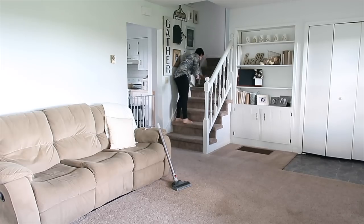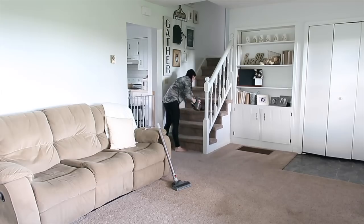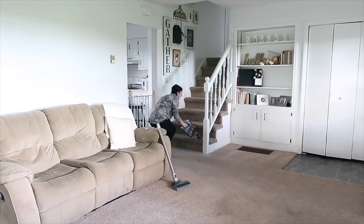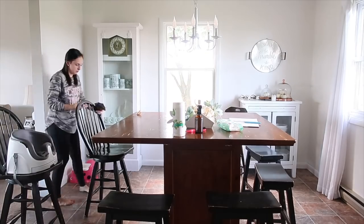Just changed the attachment on my vacuum cleaner and got the steps. I have a 1, 2, and 3-year-old, so they are constantly crawling up and down these steps. So I do my best to keep them as clean as possible.